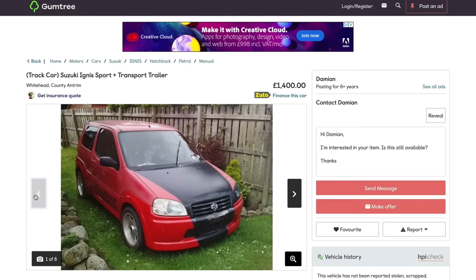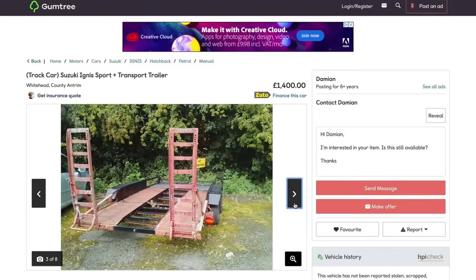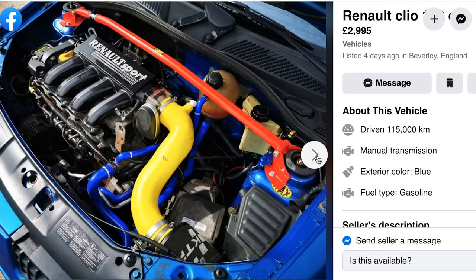1,400 quid. Not only do you get a Sport Ignis, you also get a trailer to take it to the track with. Oh, I really want a trailer. That's probably worth about $1,000. Probably is. Another Renault Clio 172 Cup. The car is built for track day use, but does have a valid MOT. Only issue is, it's $1,000 over budget.